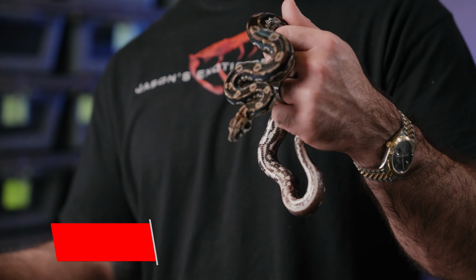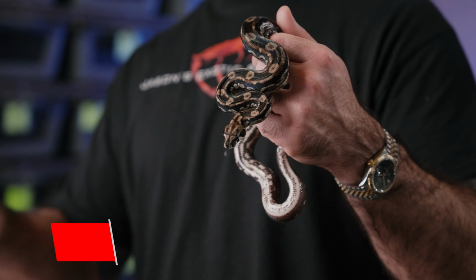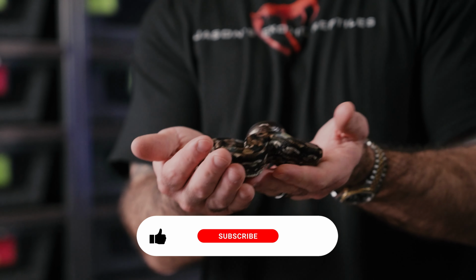This guy that I'm holding is a Type 2 Ghost Inca. Inca morph, Type 2 anerythristic, and a hypomelanistic, all in one animal. Only a handful of them in the world. I have most of them, or at least I think I have most of them, to be honest. Not Inca itself, but the Type 2 Ghost Incas. I have probably the large majority of them in my room right here.